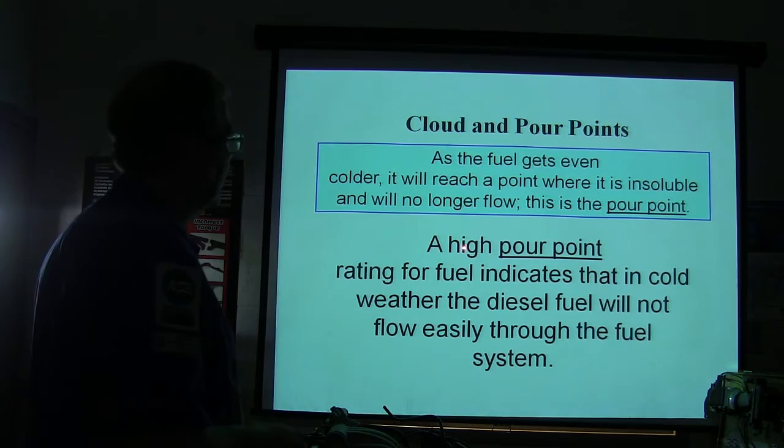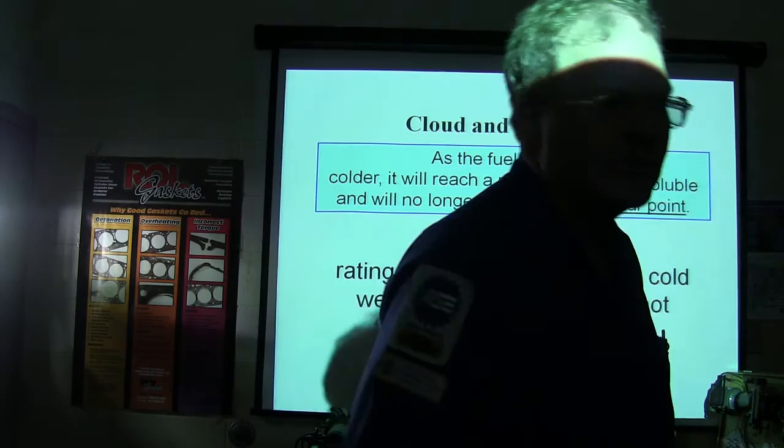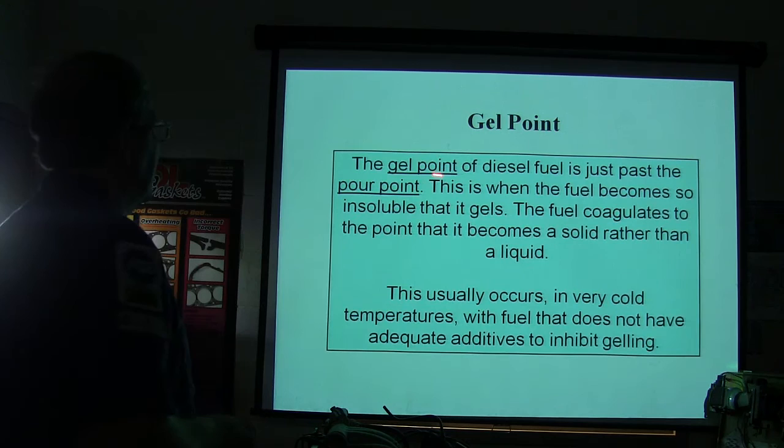That's the pour point. And that's why a lot of these diesel trucks, back in 1985, when it dropped down to 1 below 0 here, and I was working at a truck shop then, I had to go all over Enterprise getting trucks started. It wouldn't start because the diesel fuel turned to jelly. The gel point is just past the pour point. That's when the fuel becomes jelly, and it occurs at a real cold temperature.